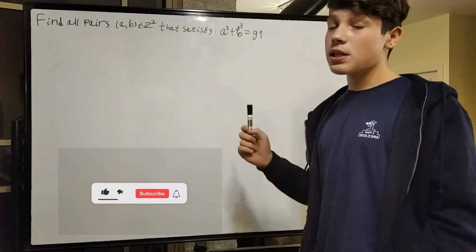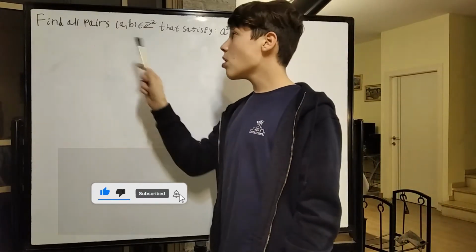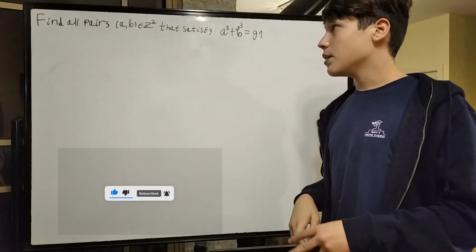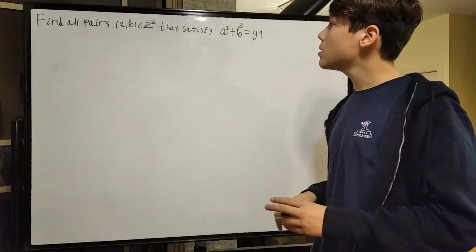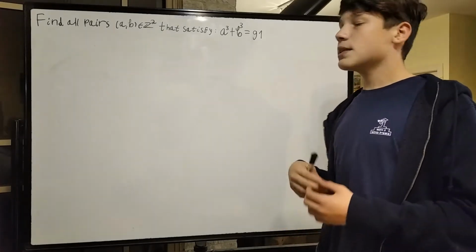So the question is as follows. We need to find all pairs A and B, which are whole numbers, that satisfy A cubed plus B cubed is 91.